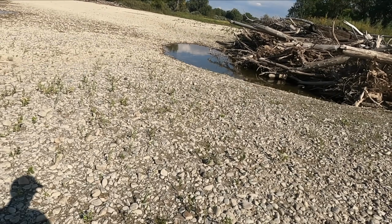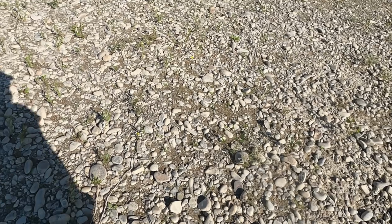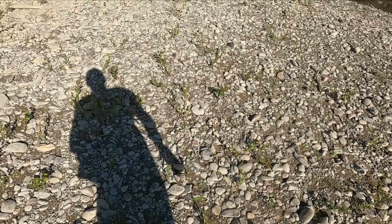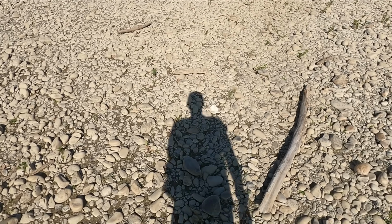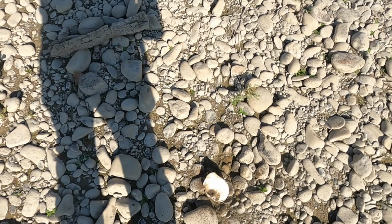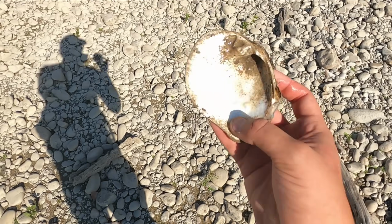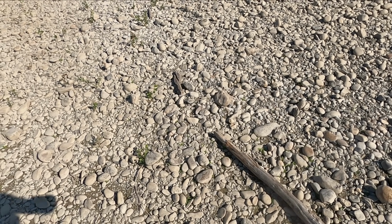I'm hopeful. And what I'm hopeful for is some agates, some jaspers, some petrified wood. But really, I'm hopeful for some fossils. So I guess let's see what we can do. Oh my gosh. Right off the bat, that's a big score for me. For most people, probably not, but oh, look at that. That's a big one. I'm gonna show you why I get so excited about it.